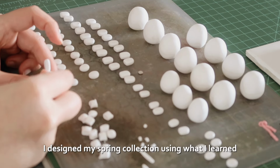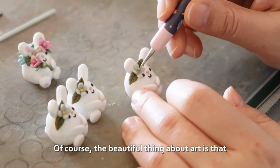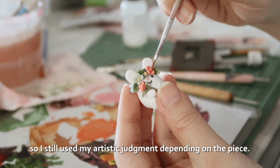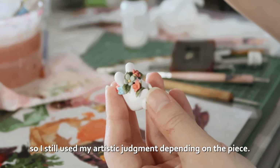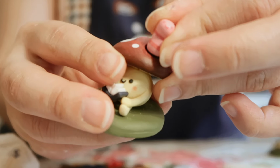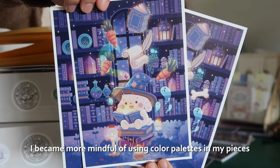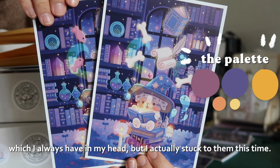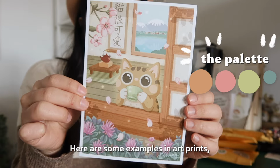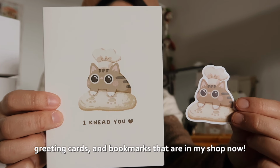I designed my spring collection using what I learned about color harmony and seasonal tones. Of course, the beautiful thing about art is that you don't have to restrict yourself to any one palette or style, so I still used my artistic judgment depending on the piece. I became more mindful of using color palettes in my pieces to convey certain moods, which I always have in my head, but I actually stuck to them this time. Here are some examples in art prints, greeting cards, and bookmarks that are in my shop now.